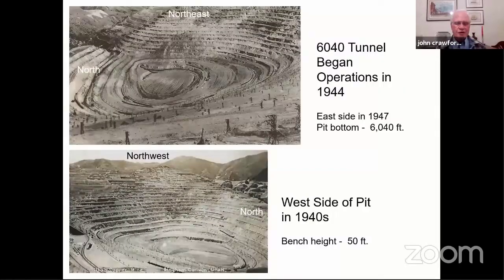Here's 1947. The thing I wanted to call attention to is the pit finally was getting to the depth where it was determined that the most economic way to operate, as the benches went deeper, was to build tunnels out from the pit out into Bingham Canyon. And here was the first one that went into operation in 1944. And it is the 6040 level. And we're right on the bottom.